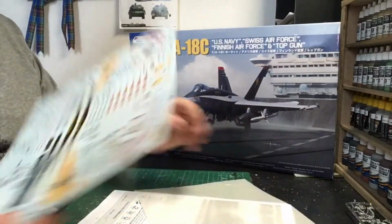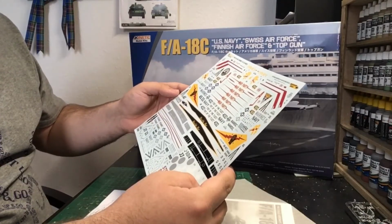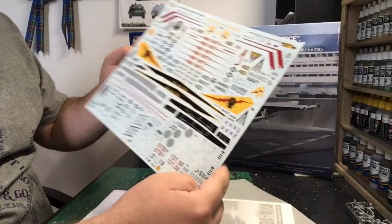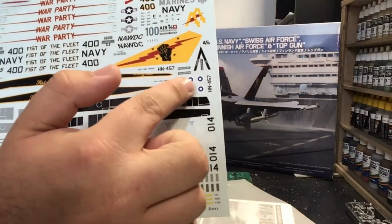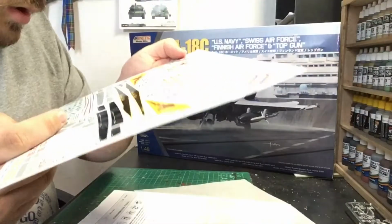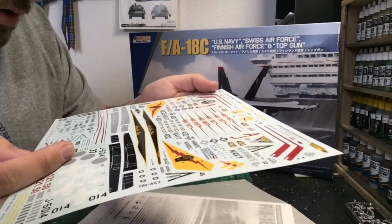The larger of the two has the extensive markings on them, most of which are for the American versions. The Swiss get this one here, and the Finnish have about that one there. So they're nice. They're quite glossy. Yeah, they don't seem too thick. No, they're not too bad. They should settle down quite nicely.